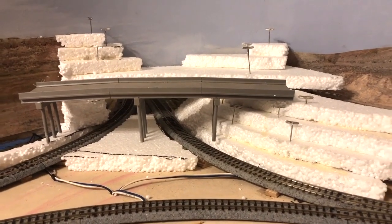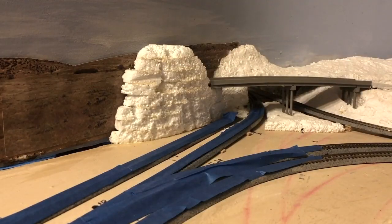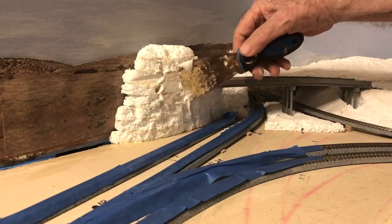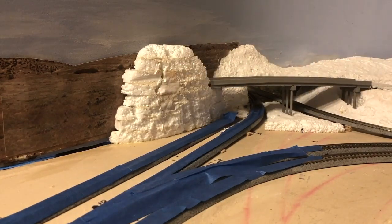Once again, I used stacked up layers of white styrofoam as a scenery base. I added a hill so that the highway overpass seems to disappear into the backdrop behind the hill. I covered the hill with spackling paste and then carved terrain features and rock formations into it.